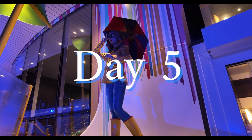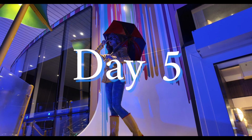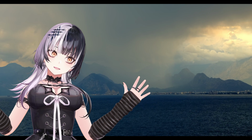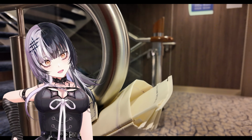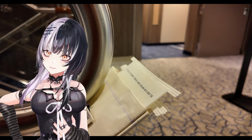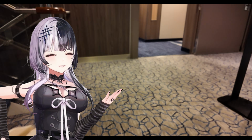The next 2 days were spent stuck out at sea. Due to rough weather, the ship couldn't dock, so we skipped an entire port day. Things got bad enough that vomit bags were distributed near the stairs at each floor. Even I had to take seasickness medicine, and I didn't even know I could get seasick.